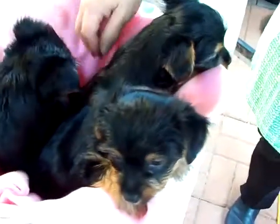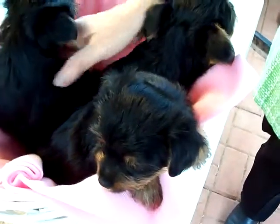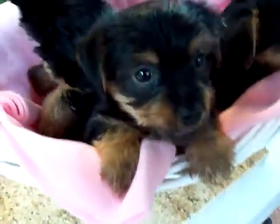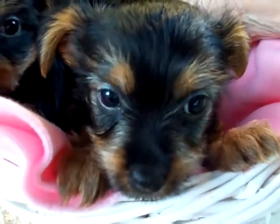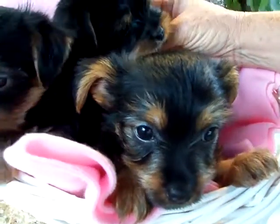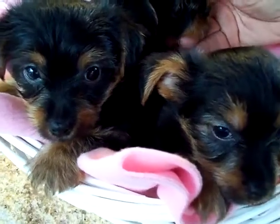Little troublemaker hound. Becky's standing there watching so they don't climb out. Ooh, yes, sir. And as you can see, they all look pretty much identical.